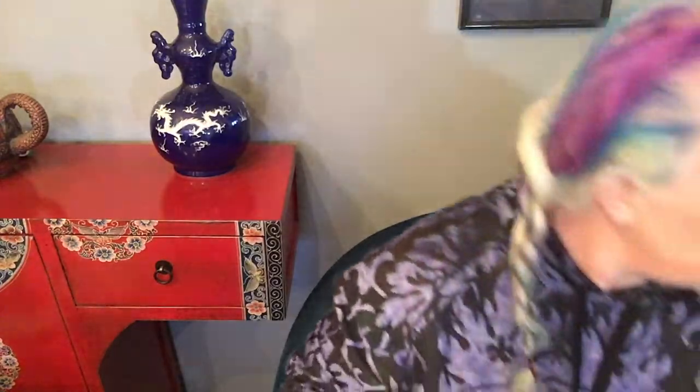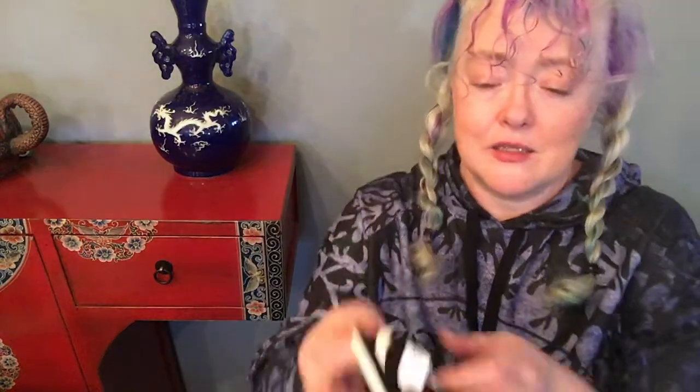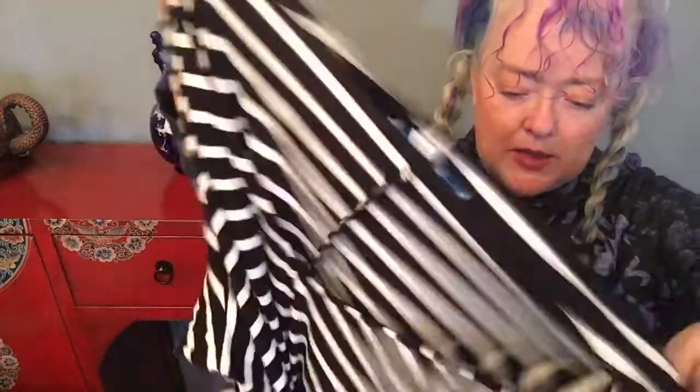Ooh, I think this dress is mine, by the way. At least I hope it's mine because I love it. Let's see, what are you? I don't even know what you are. Just says boutique, size 1X. Have no idea what it is, but it is this really, really cute, loose, flowy, black and white stripes. Sorry, I'm blinding you.